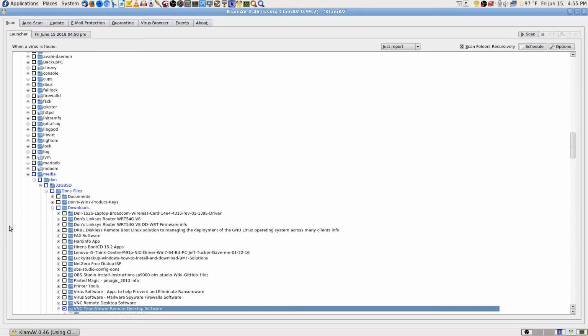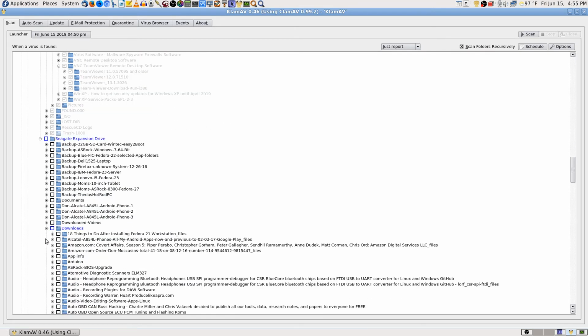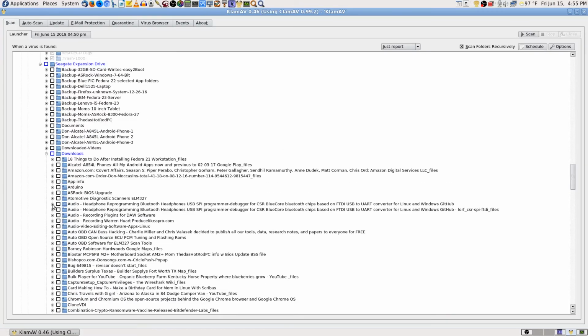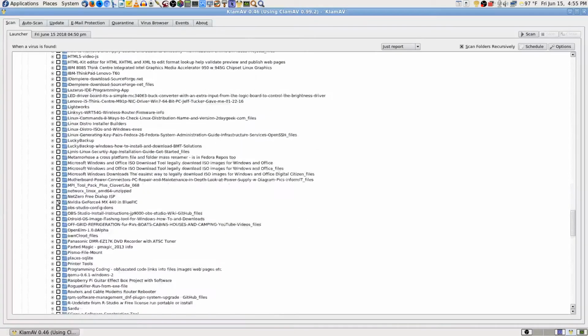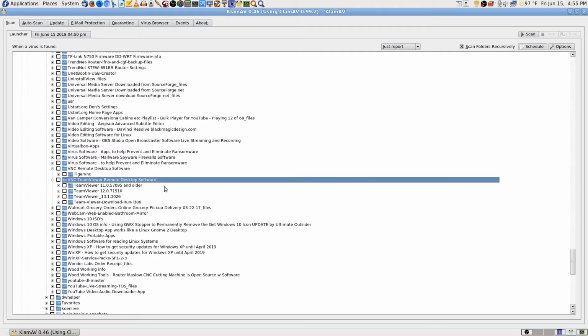Okay, since that was so quick, I want to do the 32 gigabyte SD card, the whole thing now, to make sure it's safe to use for any rescue operations or anything. Let's go into downloads. And right now I'm not going to rescan the whole downloads.